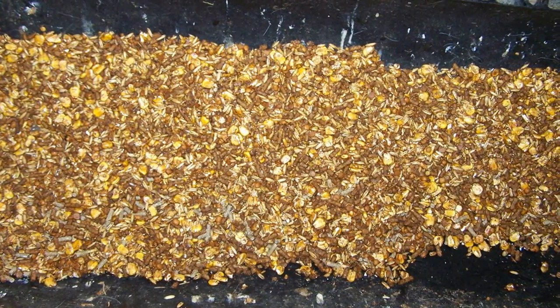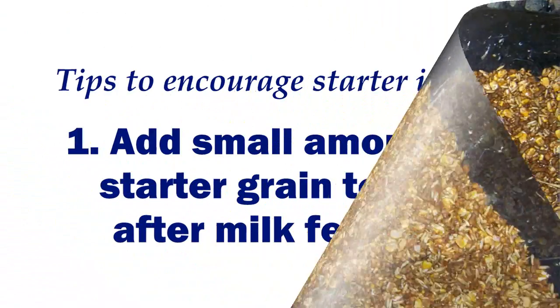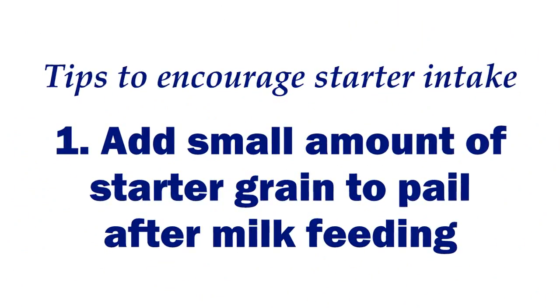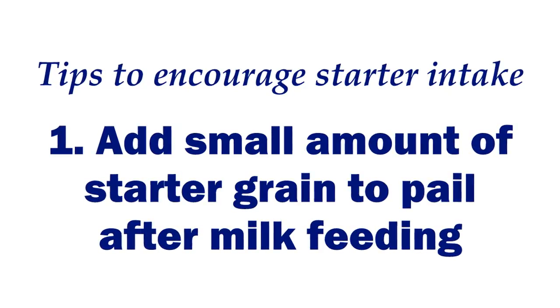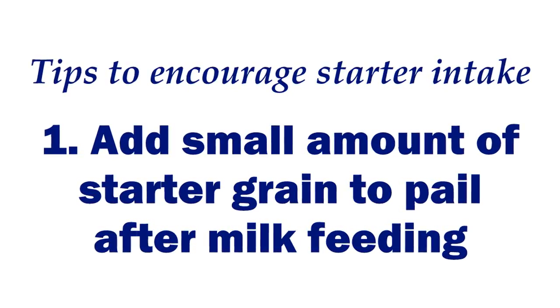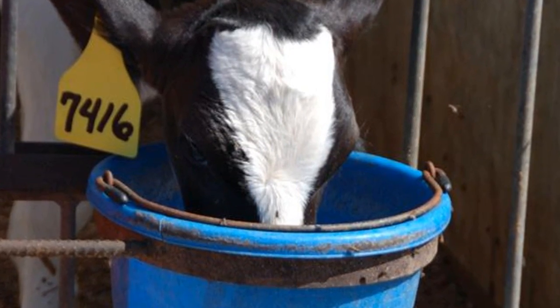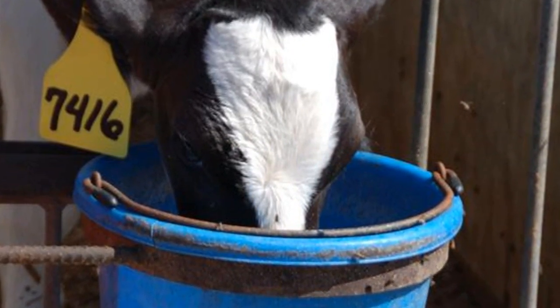So some tricks to really encouraging great starter intake in calves is to add a small amount of starter grain to the milk bucket as the calf is finishing their milk. The idea there is it'll give calves the concept that, hey, starter grain is associated with food, and as they're finishing their milk, they may be able to consume some of that starter grain, and it'll really hopefully kickstart calves in terms of consuming starter grain.